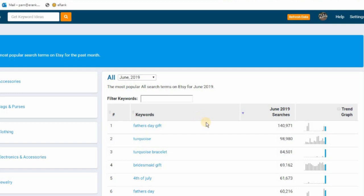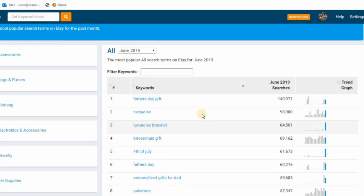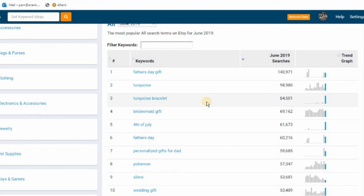So let's have a closer look. All is the top 100 search terms. But how can we use this? Well, you can see the trends. For example, Father's Day was number 1 in the last month. Now, of course, obviously it was. It just was Father's Day in America.